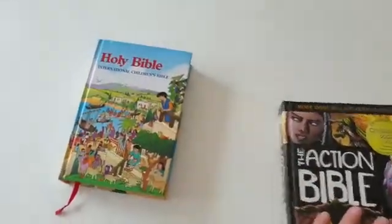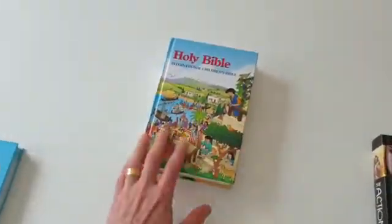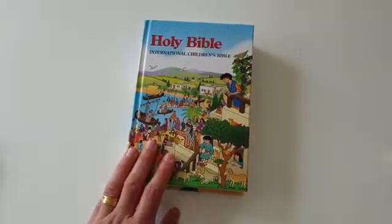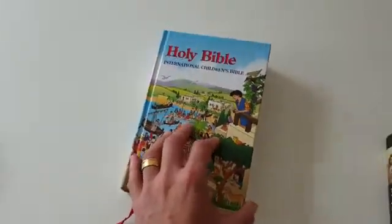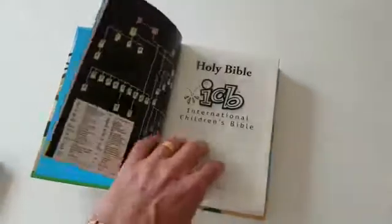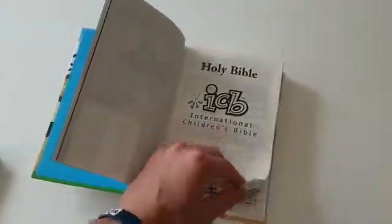This is the one we just started using. This one we use at church. And I like this one so much. It's the ICB, or the International Children's Bible. This was translated straight from Aramaic and Hebrew and Greek into an English version that's easy for children. But it also has some pictures in it, which is good, and some explanations with hard words and things.